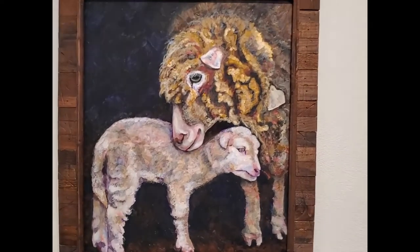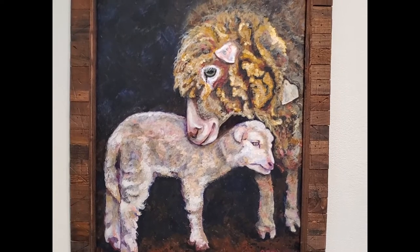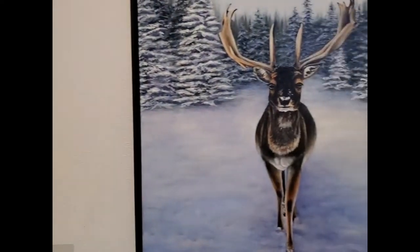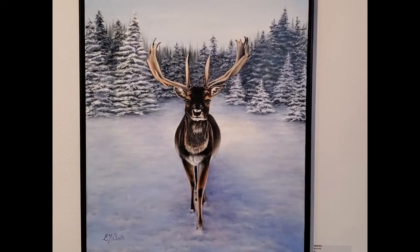Here we have Sweet on You, E-W-E, by Sharon Fedor. This is acrylic. And Follow Buck by Ellen Smith. This is an oil painting.